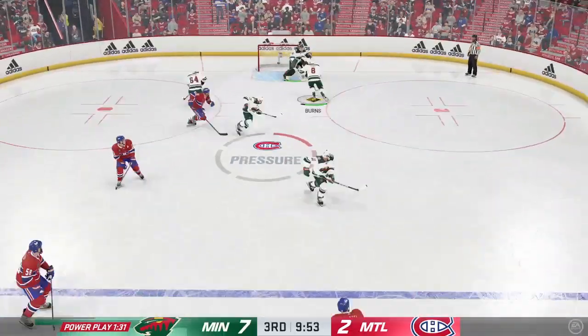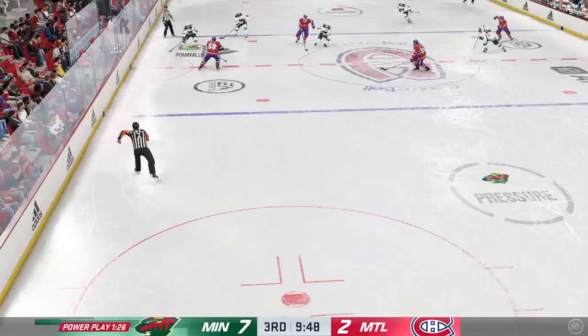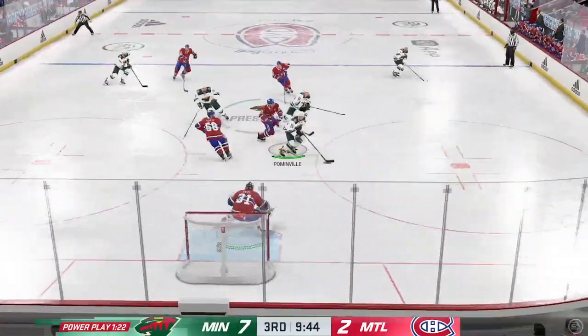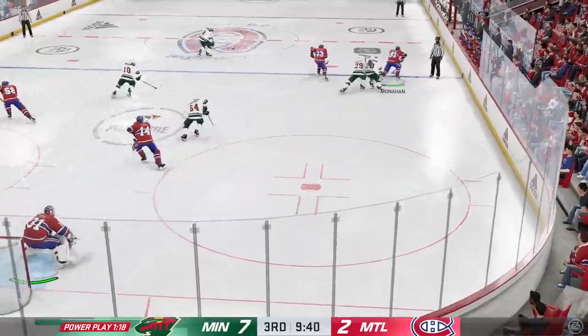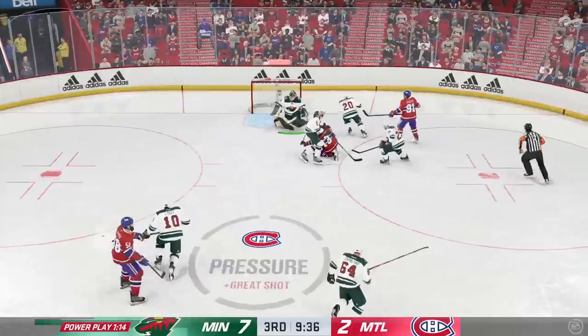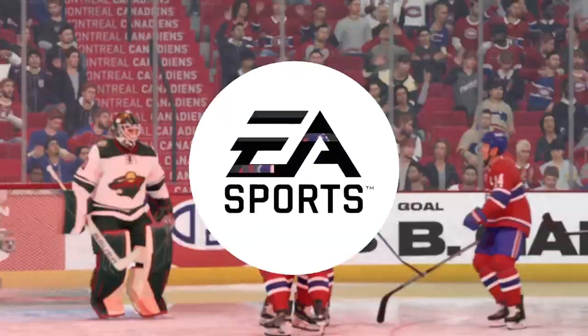Minnesota's taking possession in their own end. Feeds the puck over to Pominville. Minnesota's going on the attack as they gain the zone. Keeps a hold of the puck. Streaking into the attacking zone for the right. Scores! Go Shorty! It's a shorthanded one at that.